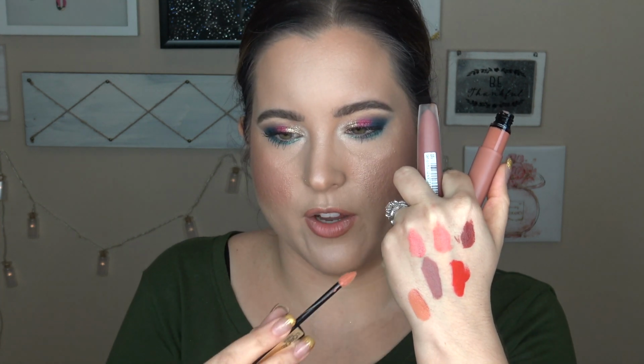I have the shades KISS, Moi, and Chew. These are the L'Oreal Paris lip color, what are these called? Ink, liquid ink or something like that. In Create and Empower, these are like a true liquid lip. Like, they're ultra liquidy, like paint. But they're so comfortable. This color is perfection. I love a peach lip. Oh, I love that so much.